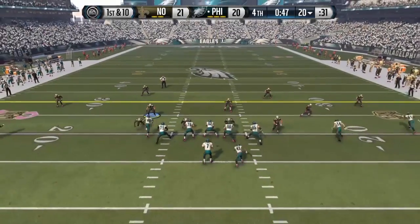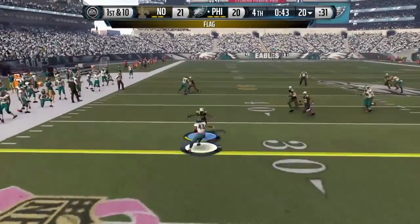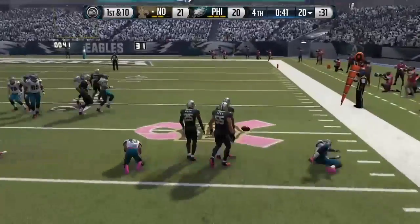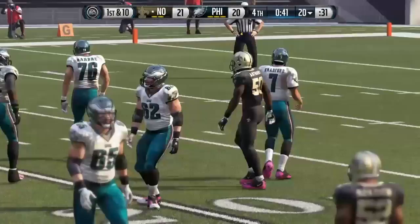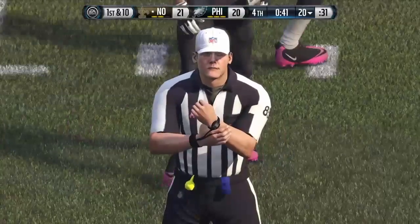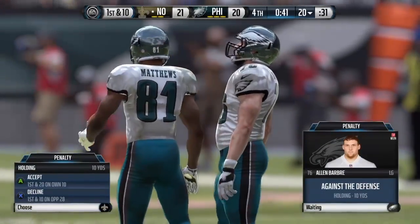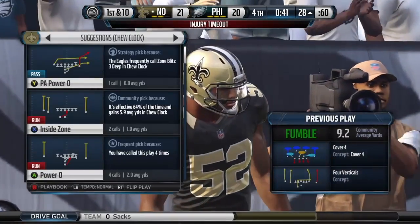And now the Eagles are on the field trying to get a field goal at least. And that's a pass to Darren Sproles. It's a fumble recovered by the Saints, but there is a flag on the play. Who will it be called on? Let's see what will happen right here. And the ref is out. And I believe he's calling it on the offense. So they're going to decline the penalty because it was before the fumble.